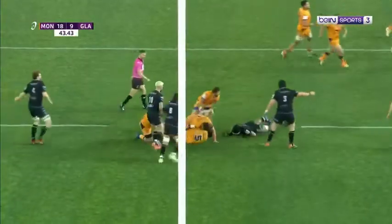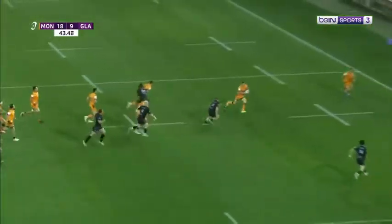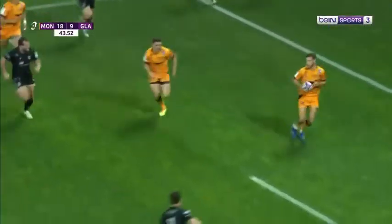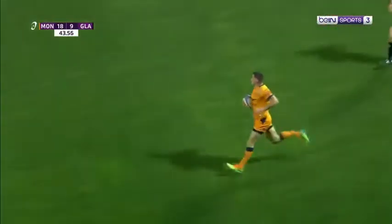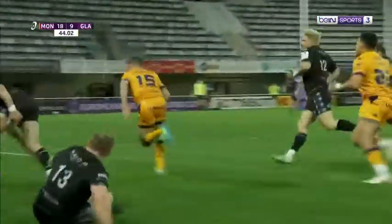Look at the way that the attack manipulated the defence. Good passing, good hands, Matuala comes in, and it's just a bit of pace, and none of the Glasgow defence can influence it. Really, really good play there by Montpellier, and Boutier goes in for a very well-worked try.